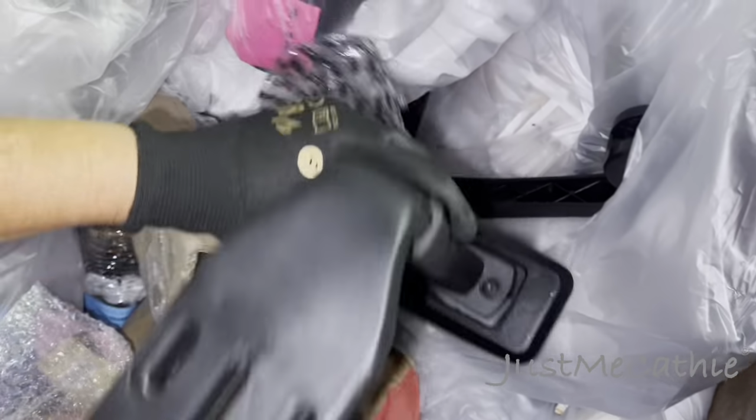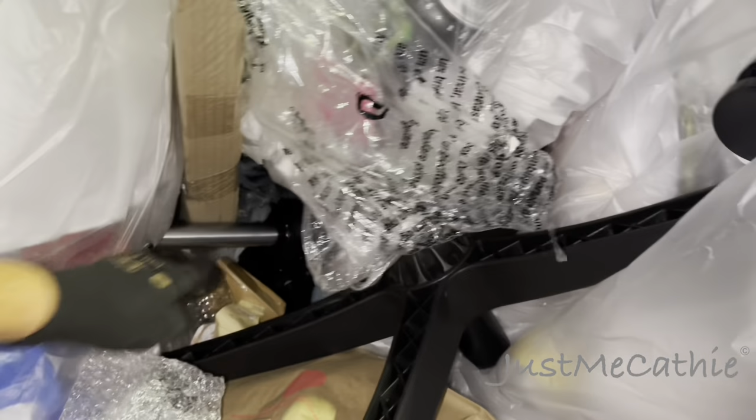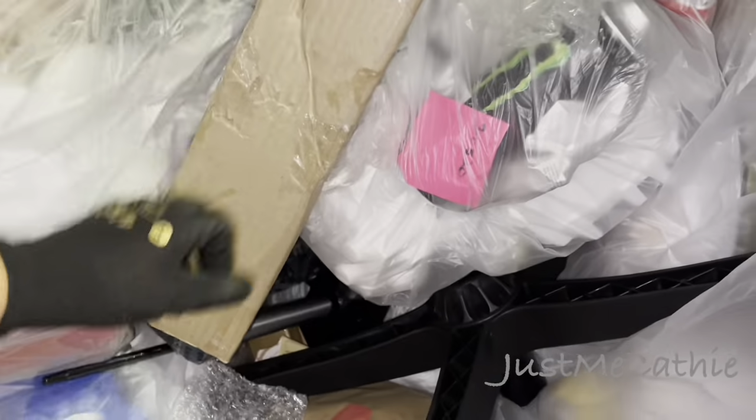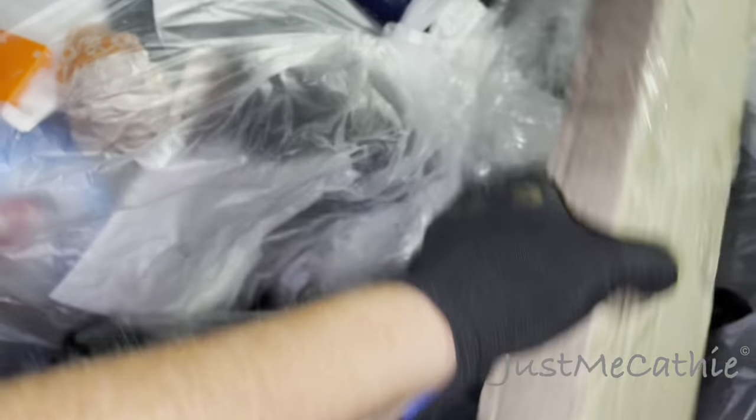It's a headrest. This part of the arm. Here's the bottom. Oh my goodness. Don't you know? I recently took one and donated it.